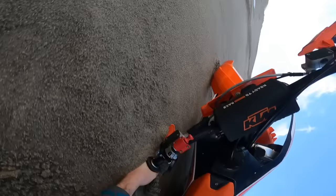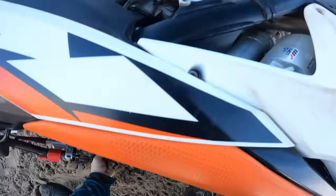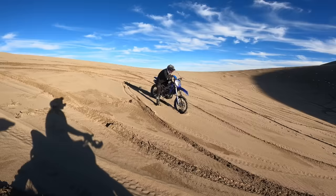Shoot, not someone else's bike. Dang it. Oh no, I don't like crashing other people's bikes. I was trying to do a re-entry. Dude, hop on it. I'm scared, honestly. I was scared too, Briggs. Just come and take your first spin.